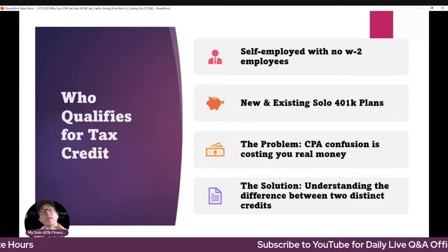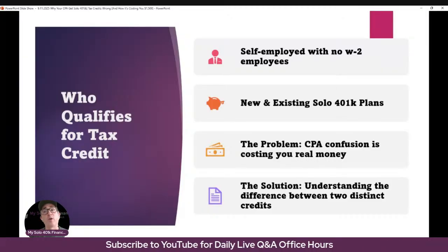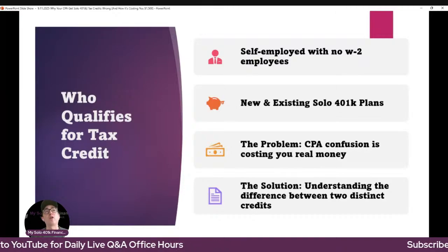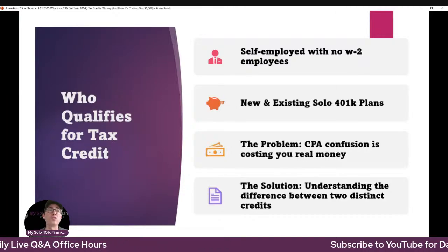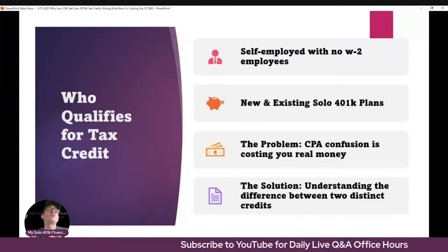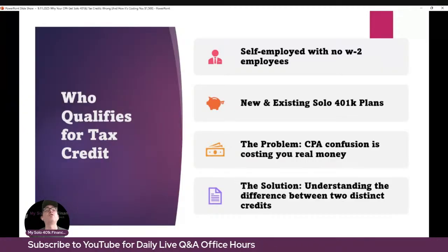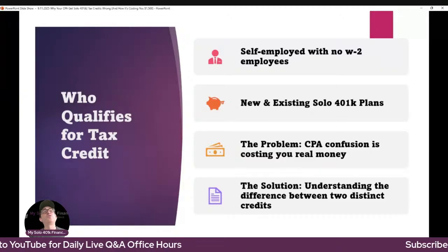So certainly it is correct that a Solo 401k is not eligible for the startup cost credit, but the Secure Act created another credit, the auto contribution credit. It's also referred to as the auto-enrollment credit. It's a totally different section of the statute and has totally different requirements. And that is clear if you look at the IRS form that's used to claim the credit.